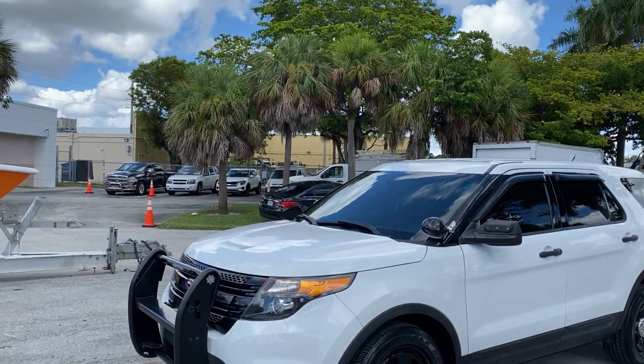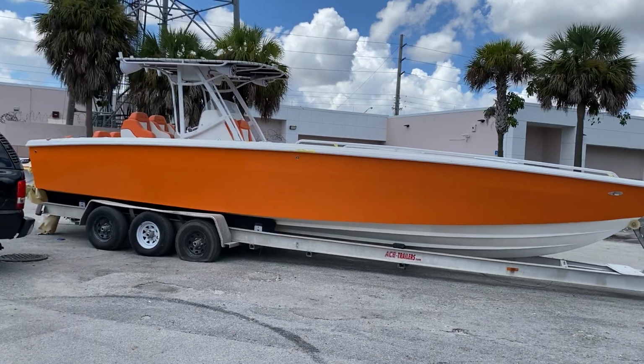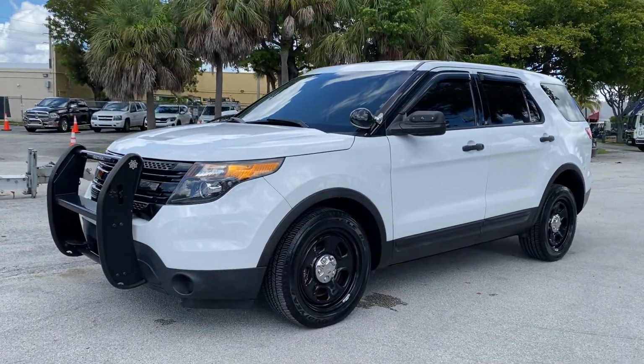Beautiful day for a walk around. And for those asking, that is not my boat. But this is the Interceptor I have for sale.